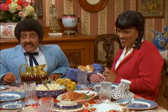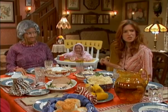What's this cute little thing? Hi! I wouldn't get too close to Baby G if I was you. But she's so adorable. Shake it, shake it!